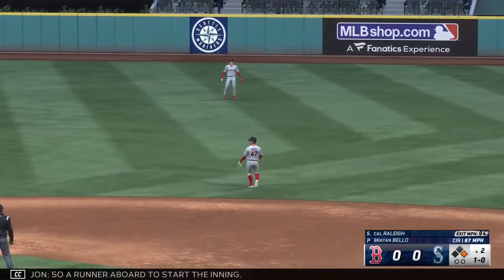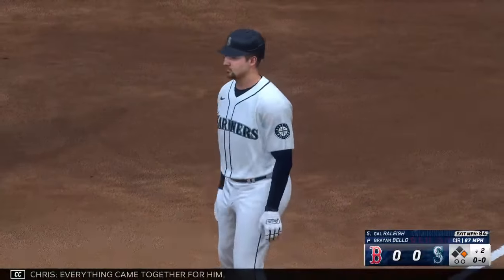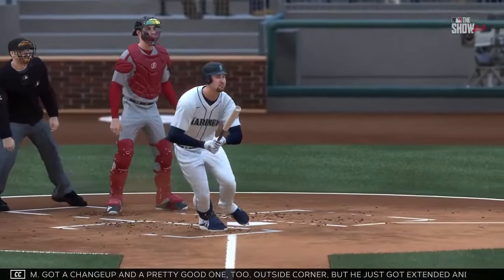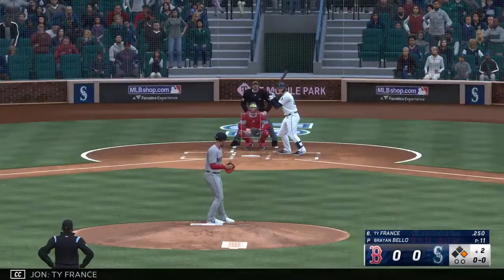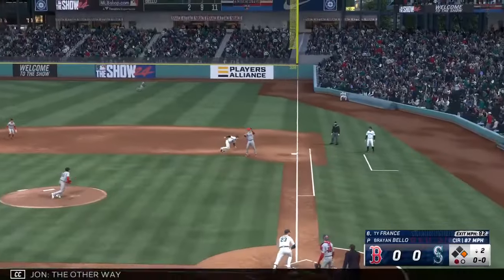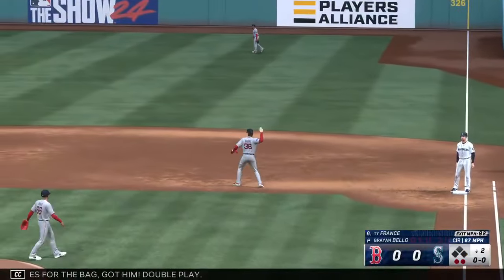Hit. So a runner aboard to start the inning. Everything came together for him. Got a changeup, and a pretty good one too. Outside corner, he just got extended and put the barrel on it. Showed us a lot of plate coverage on that swing right there. Ty France digs in now. The other way, dives for the bag, got him. Double play.